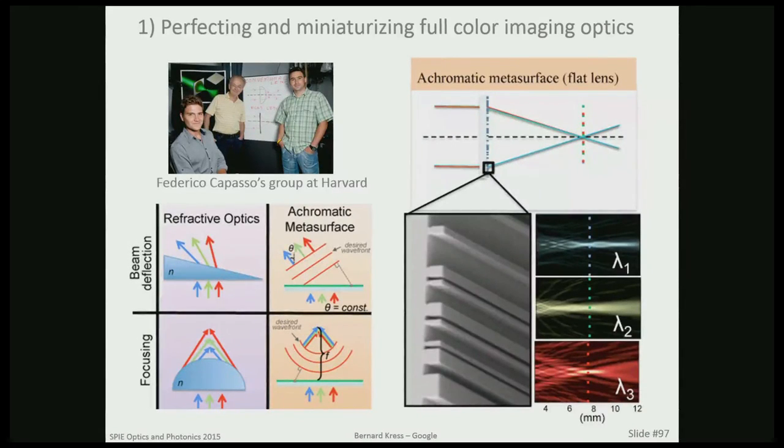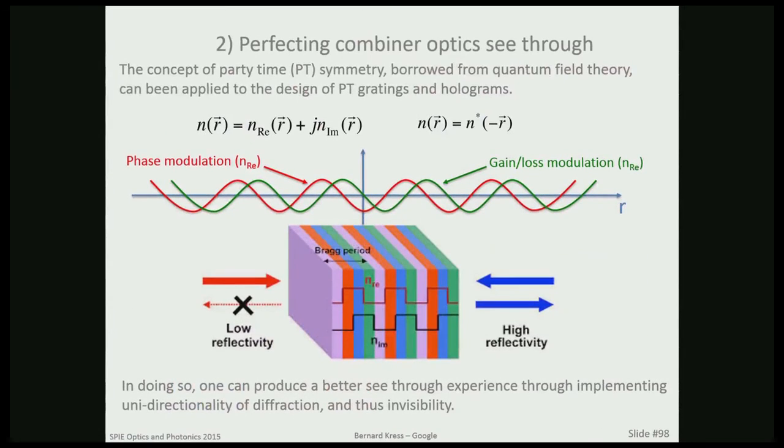So one thing that we actually helped promote is work by Federico Capasso at Harvard. These are nano antenna optics, which we challenged this group to come up with a complete achromatic lens that has high diffraction efficiency and the same diffraction angle for a wide variety of wavelengths. They actually succeeded in it. The efficiency is still low. These are technologies that might be applied to telecom first, but they might be applied to display in a decade or so. This is one example of perfecting combiner optics see-through.